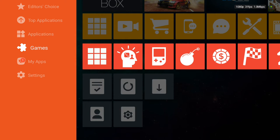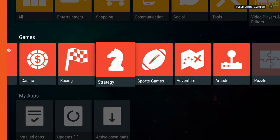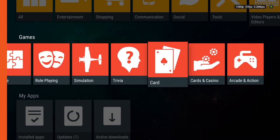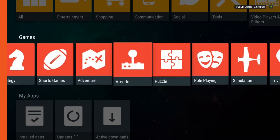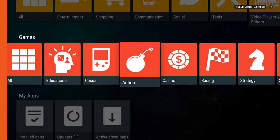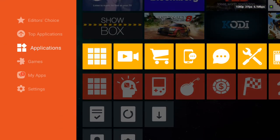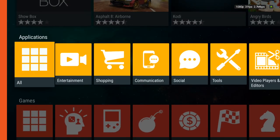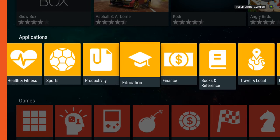So we're in the games menu now. If you want to look at the games, it's this red category. We can scroll through all these categories here and choose whichever game you're looking for. If you want to play a role-playing game, there's your role-playing game category. Racing, action, et cetera. Same thing with the applications. The applications menu is laid out just like the games menu. To the right of it, we've got the subcategories for all our applications. So that's pretty self-explanatory.